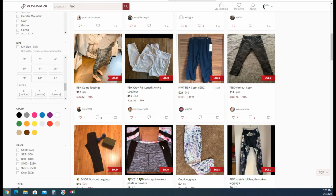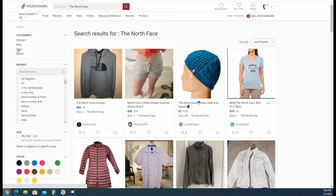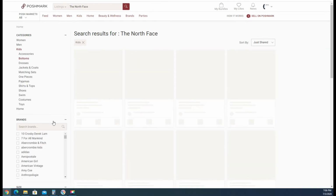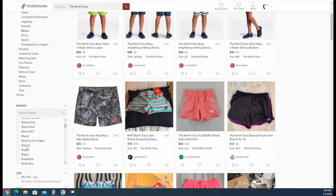So then let's go ahead and take a look at the next product. This is going to be that North Face shorts that I talked about earlier. And again, this just automatically shows you what is selling, what they're listing it for. But we have to be a little bit more specific when we're picking what things are and what we can get for the items. So we have to be very careful about that.